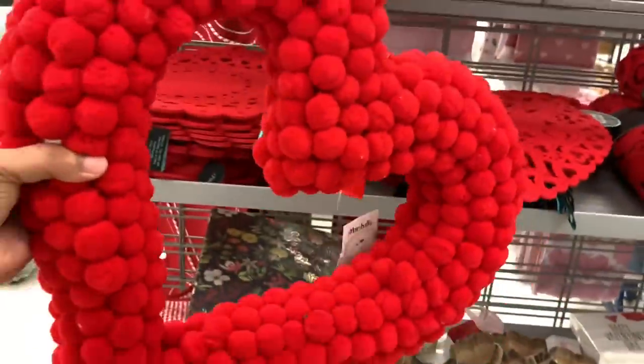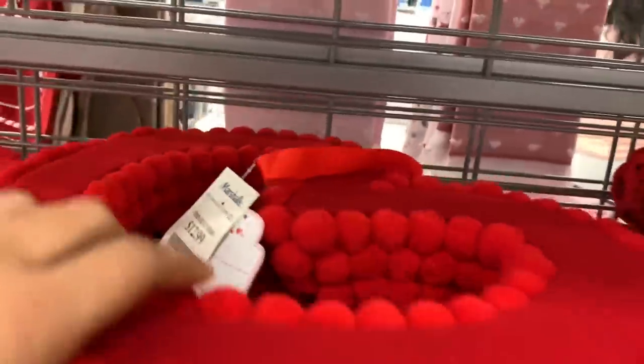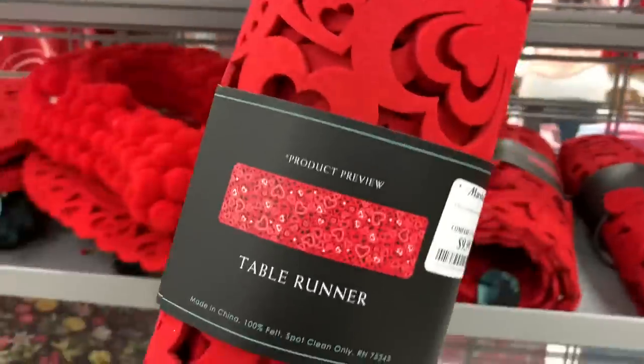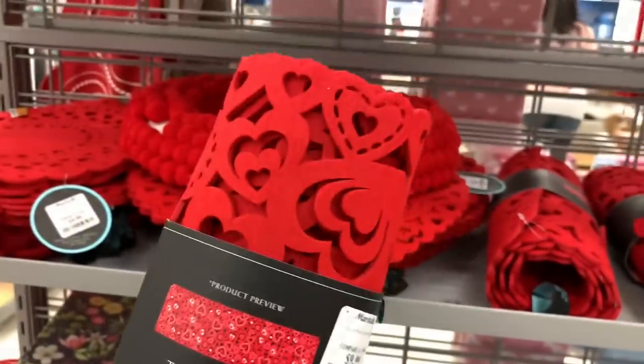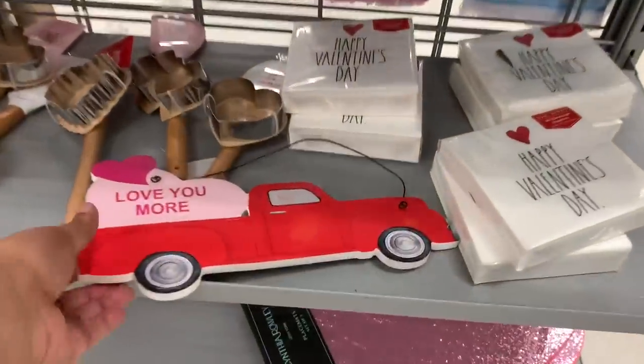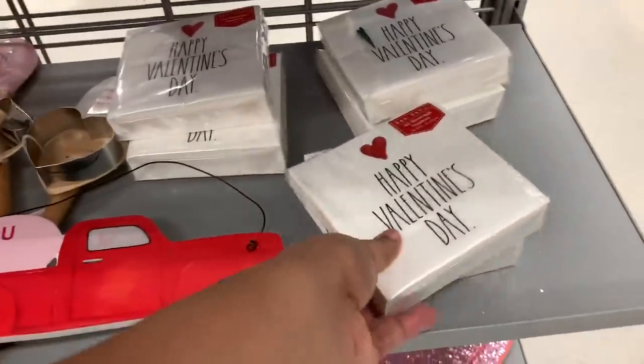Lots of red over here. I mean, it is red city over here right now. $12.99 for this little pom-pom heart. And then here is the runner. And it's like that felt material. I'm not a huge fan. Not a huge fan of that, but you know, it's there.